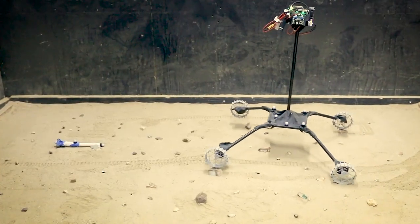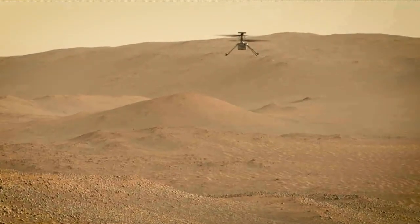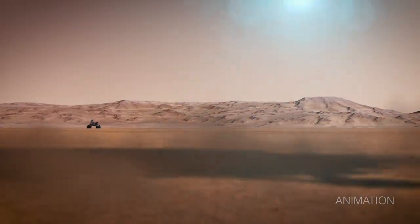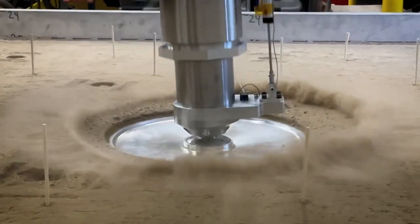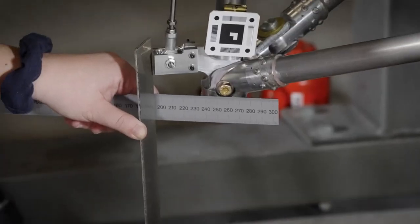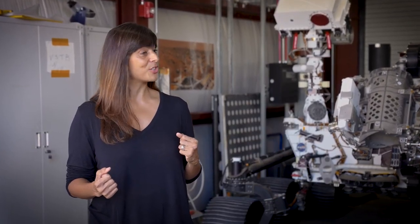And there's the sample retrieval helicopter that we're testing, based on the Ingenuity helicopter. The sample retrieval lander, of course, is the biggest lander that we're going to land on Mars. And we're testing the footpads of that lander, and that's been really successful as well. So Mars Sample Return over the last few months has been testing all of these different components just so we can be absolutely sure that this is technologically feasible.